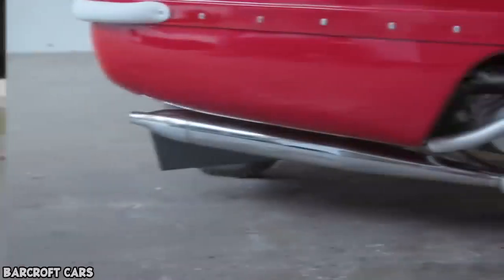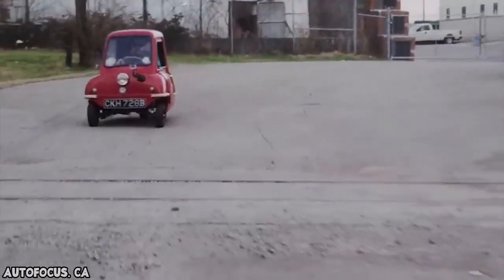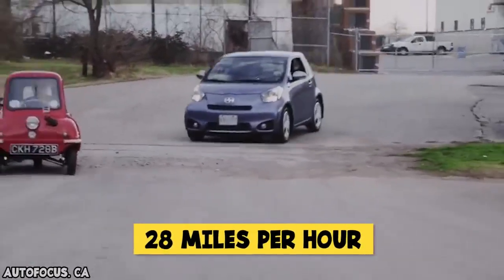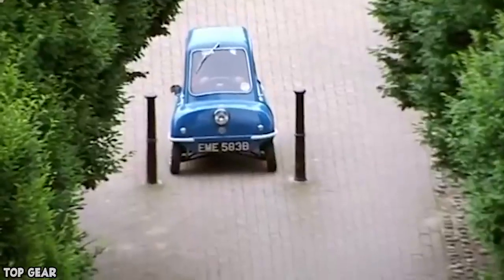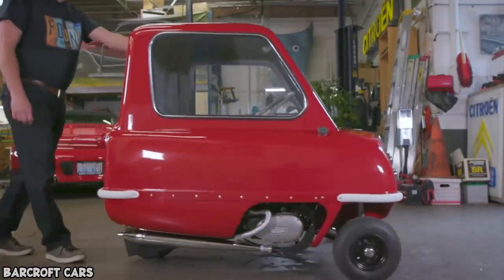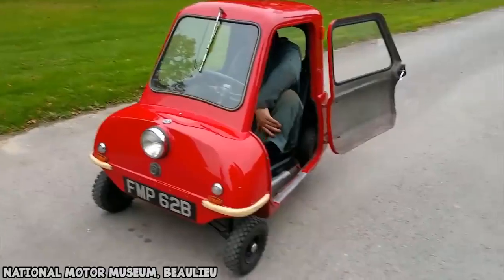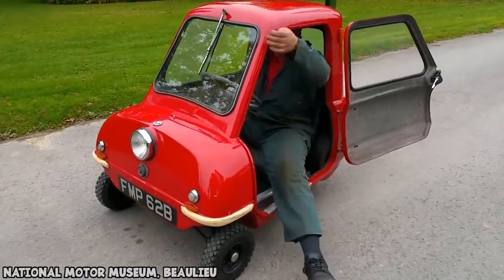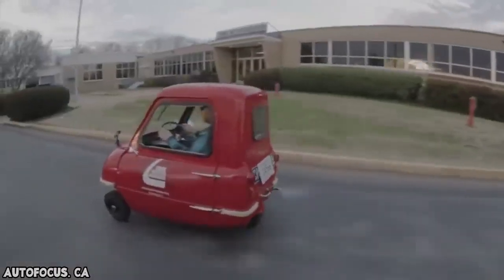if you needed to. The cars have a 49cc 4-stroke engine and can reach a top speed of 28 miles per hour. I guess that was fine for hopping around in the 1960s. The car is a manual drive and has just 3 gears, which I guess makes sense if it can't go over 30. The tiny cars are just 54 inches long and 39 inches wide, weighing just 130 pounds. So you can literally pick them up.